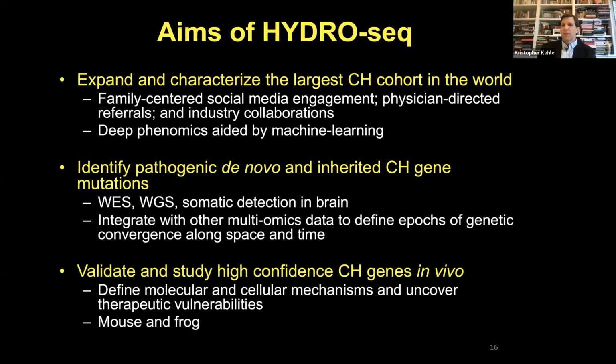Its aims were threefold and very straightforward. One was to recruit, expand, and then characterize the largest congenital hydrocephalus cohort in the world. To do that, a few things helped this process. One was to not only employ traditional physician-directed referrals, but also collaborations with industry partners who have a lot of exomes and good phenotypic information, along with family-centered social media engagement, which increased our reach and the efficiency with which you can identify and engage families who might have a little one with hydrocephalus.